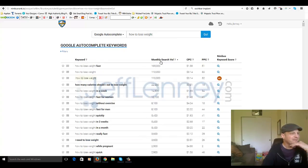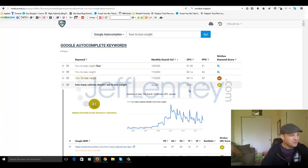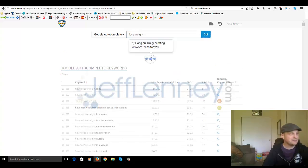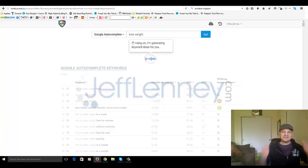All right, here we are. So, of course, how to lose weight again, very competitive. But if we look at this, we've got some of the same results I showed you guys before, but there's some more, though. How many calories should I eat to lose weight? Look at that. That's as long tail as it gets. It's moderate difficulty, but still not crazy hard to rank for. Again, how to lose weight in a week. Let's try lose weight by itself, and see what it comes up with. But you guys can see, simply by brainstorming through here, I've gotten some amazing ideas for phrases I never would have thought of ranking for.